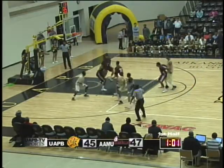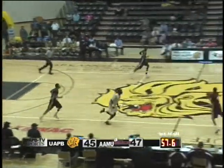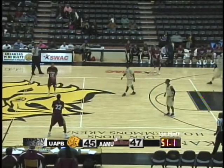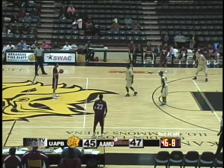And missed the second as well. The Golden Lions have missed a lot of free throws here tonight. Under a minute to go, 50 seconds and counting. Alabama A&M with the ball, leading by two, 47-45.